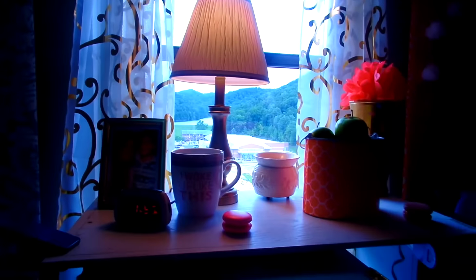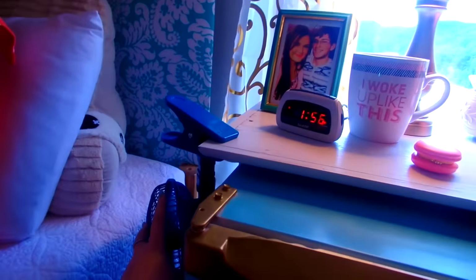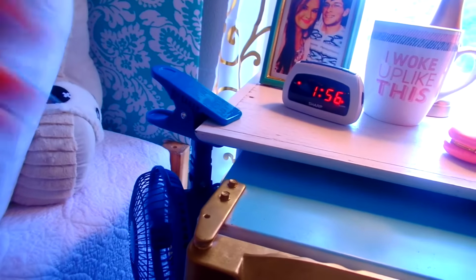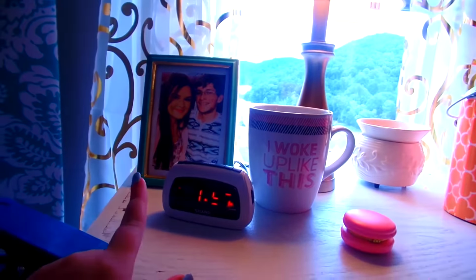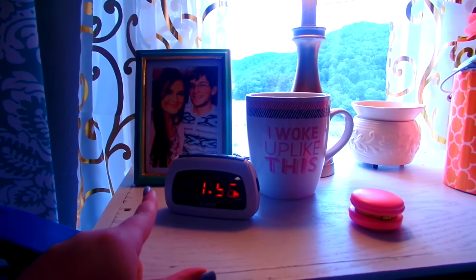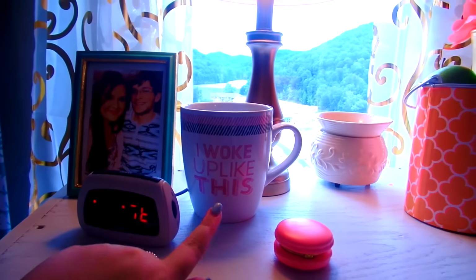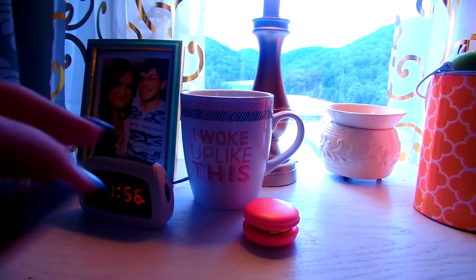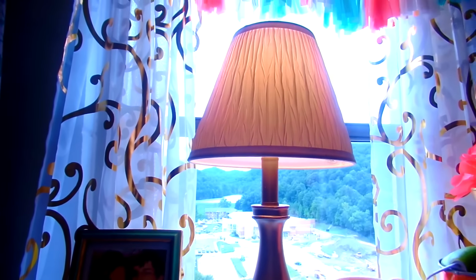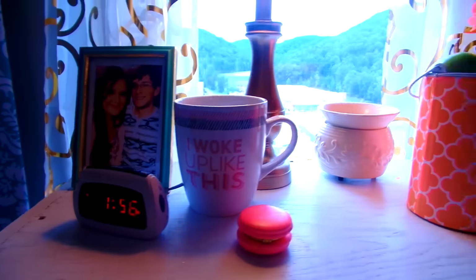Then this is our nightstand that also houses our refrigerator. So on the nightstand, I just have a little clip-on fan plugged in just to give me some air in the middle of the night, and also gives a little bit of noise. I have this picture frame with a picture of Dean and I, and the frame is from Marshall's. I have my alarm clock. I have this mug that says, "I woke up like this." I think that's so cute. And then I also have this little macaroon trinket box and a lamp. The lamp and the shade are from the Dollar General. So that is pretty much everything on my side.